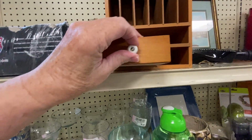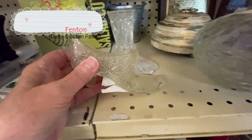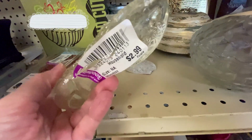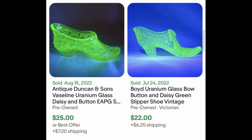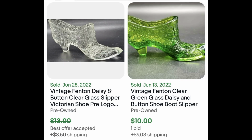It didn't really have anything special about it, not in the wood, not in the finish. This is a Fenton art glass little glass slipper with a daisy and button pattern. The clear ones aren't worth very much, but if you could find a cobalt blue in this style, one sold for $28, and a green one sold for $24. You know, the uranium Vaseline glass ones, they're worth $22 to $25. The clear glass one, not so much, so I left it behind. And check these over really well because they often have chips.